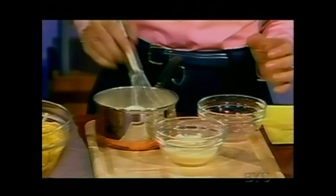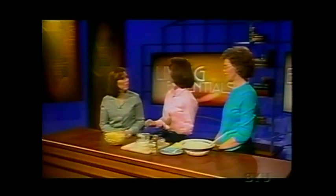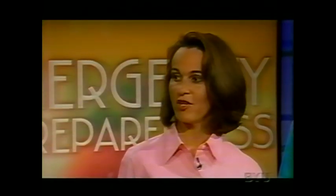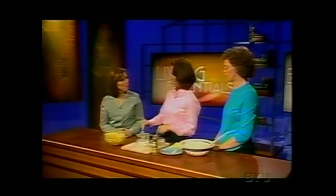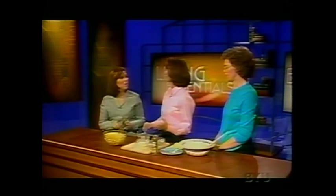And is there a recipe then for the white sauce mix? There is. It's real easy. All it is is equal parts of white flour, instant dry milk, and powdered butter. You add a little chicken bouillon granules, and then a little salt. And this is a great thing to have on hand because it makes a great base for any white sauce.